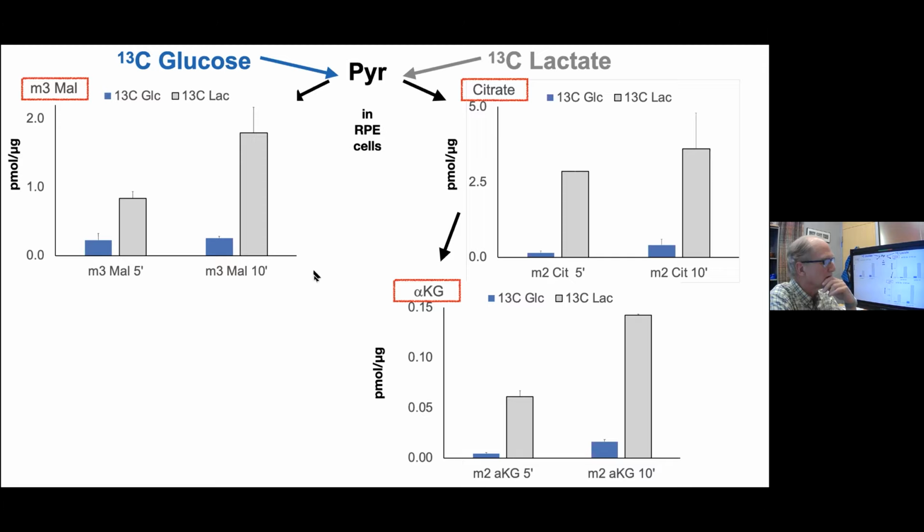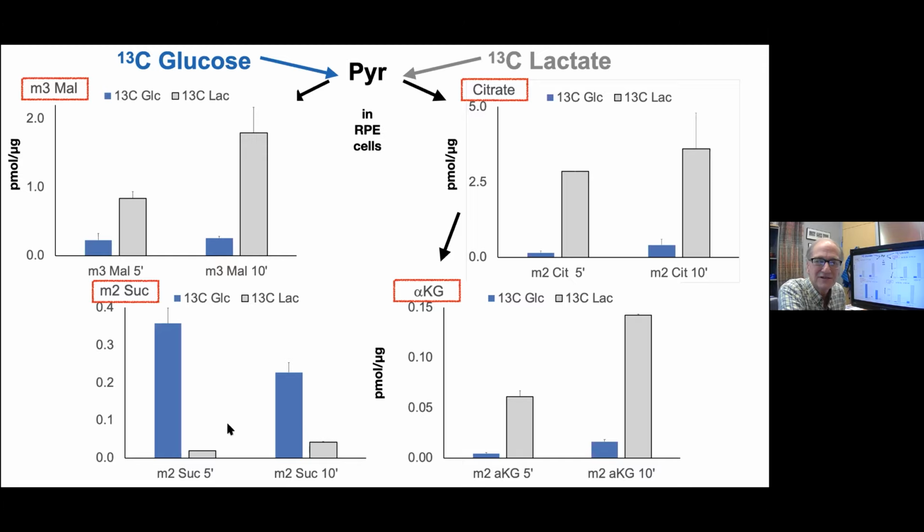But I don't want to leave you with the impression that we completely understand this system, because if you look at another metabolite, succinate, it's exactly the opposite. For some reason, and I don't think we quite understand this yet, succinate is made from carbons from glucose better than it is from lactate. And you'll see in a few minutes that succinate also has some other really interesting properties in the RPE. So this is all done in RPE cells, right?